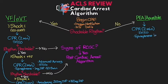And again, the dose is the same here, 1 milligram IV push every 3 to 5 minutes. And then we also want to consider that advanced airway and our end-tidal CO2 monitoring. So now as soon as the 2 minutes are up, just as we've been doing on the left branch, we want to do a rhythm check and see whether or not they have a shockable rhythm.